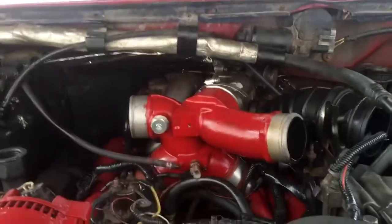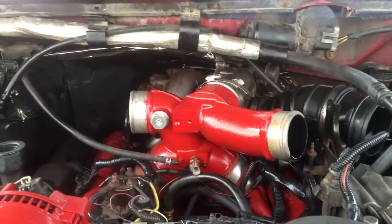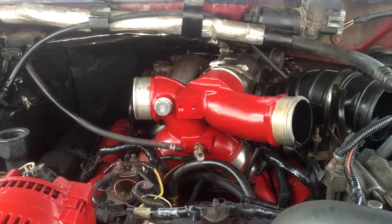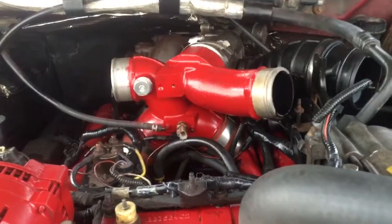Future plans, when I have more money, is to get just a KC38R turbo with a billet wheel. This one has a billet wheel in it now, a wicked wheel too.